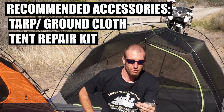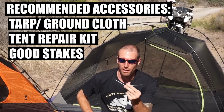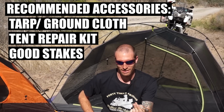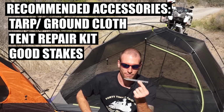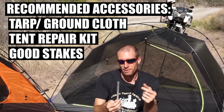So now another thing we should really talk about here is tent stakes. Typically, no matter how expensive the tent is, the stakes that come with it, they're just not that great. This is just a normal tent stake that came with one of my tents. It bends pretty easy, pretty quick. So what I'll do is I'll just invest in some heavier duty tent stakes. These things have never bent on me.